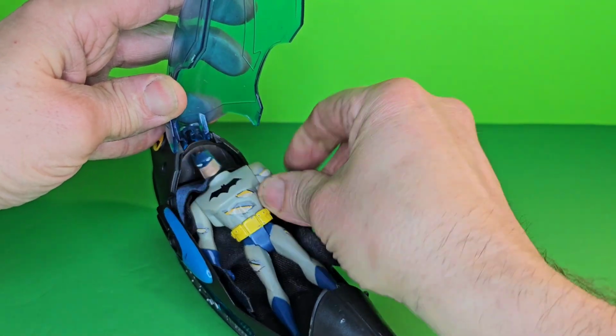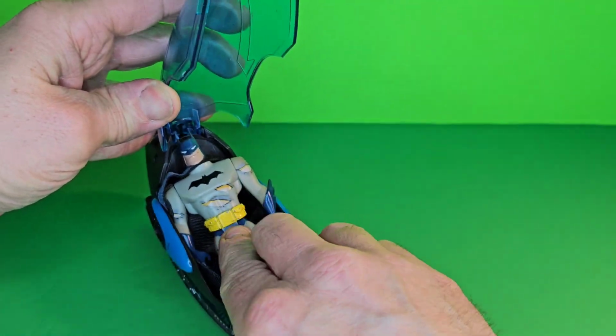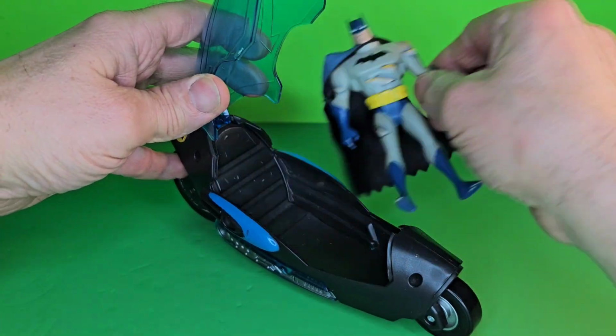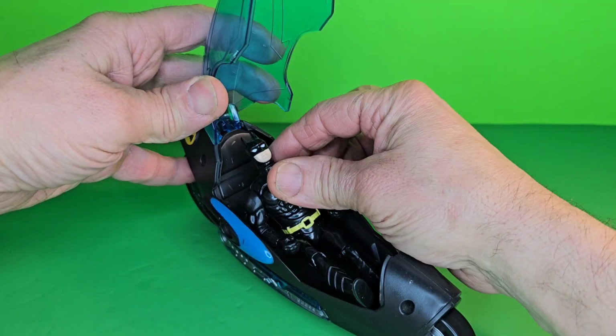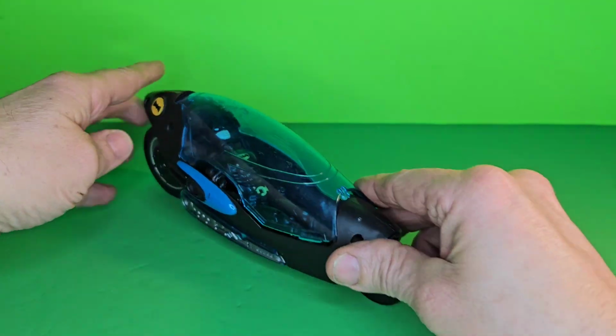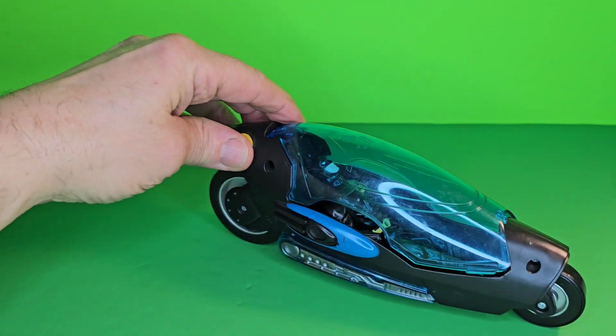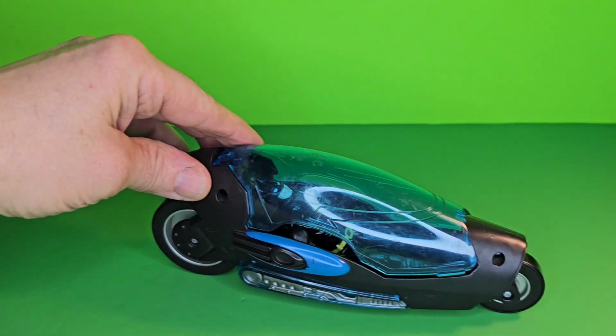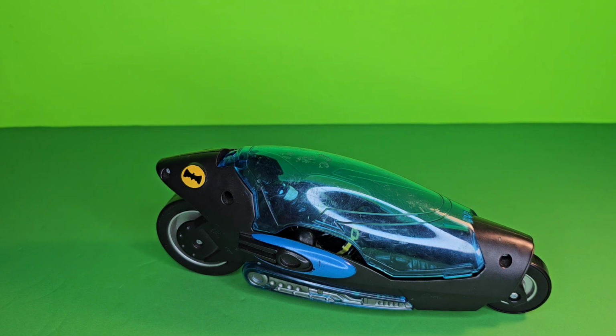So I think that's pretty cool for $5, and that'll be a fun display piece. And when my nephew comes over, he can play with it too. So Batman Batjet cycle part, we'll call it. But yeah, this is from 2005 from The Batman. I think it was the animated series that didn't do so well, but I think it's a pretty cool piece.